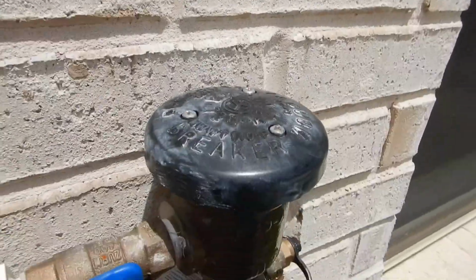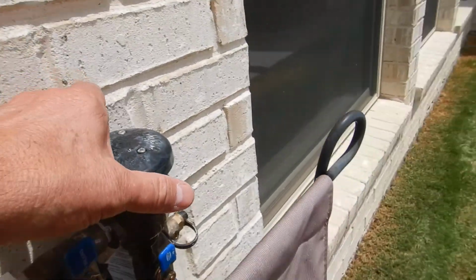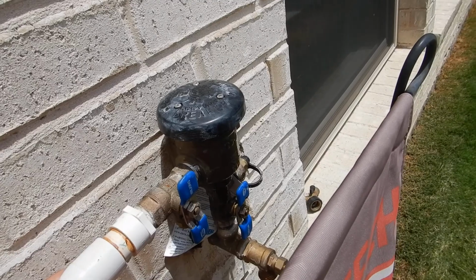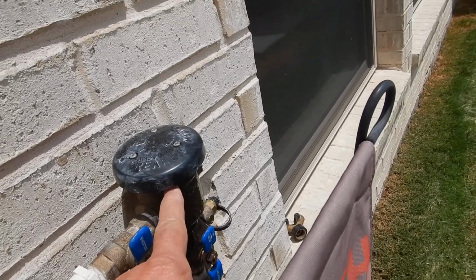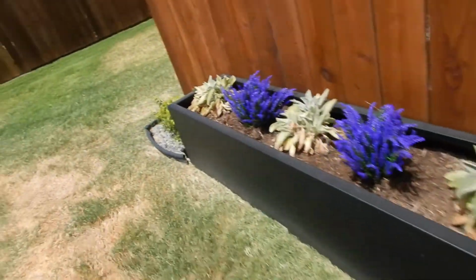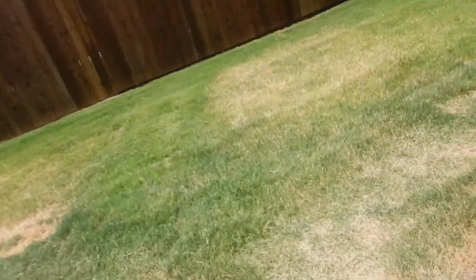And this vacuum breaker leaks, and all this should be insulated from freezing weather, because water's coming up to this level right here. So, something to think about. Moving on along.